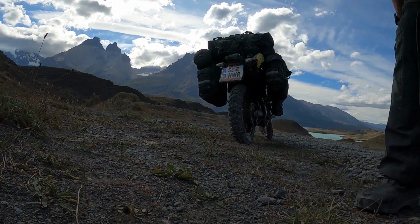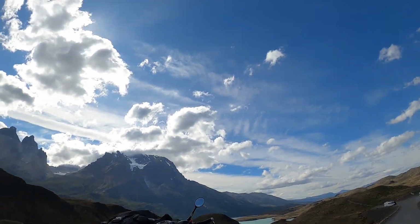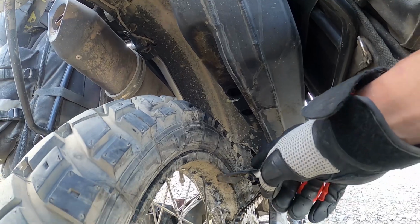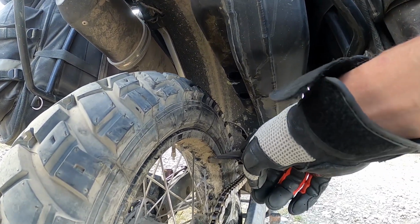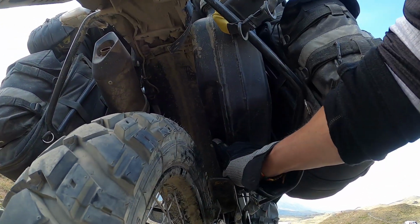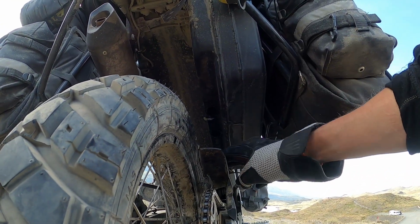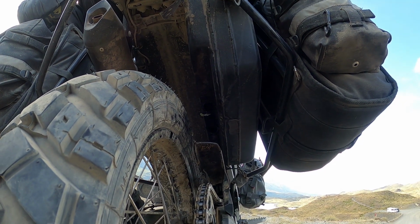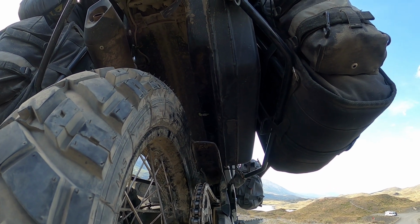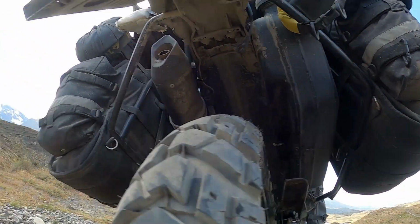I see this. It was the little nipple here for the chain oiling system. And this constantly crashed, plump, plump, plump, time to time, all the time. After I did about 7,000 kilometers, the second tank is through. So I'm gonna have this welded in El Calafate.